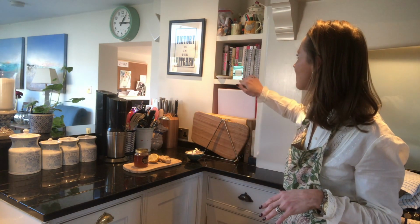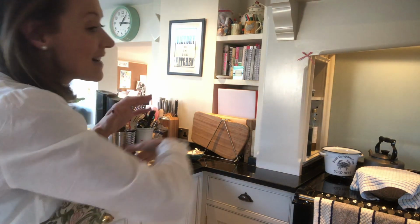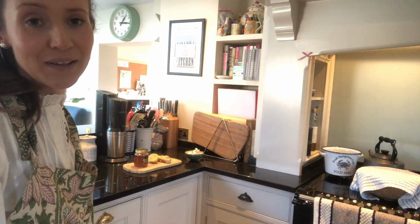And then I've got everyday cookery books there, and lovely picture that Si brought me. Victory is in the kitchen, which I love. And then back round to the Olga.